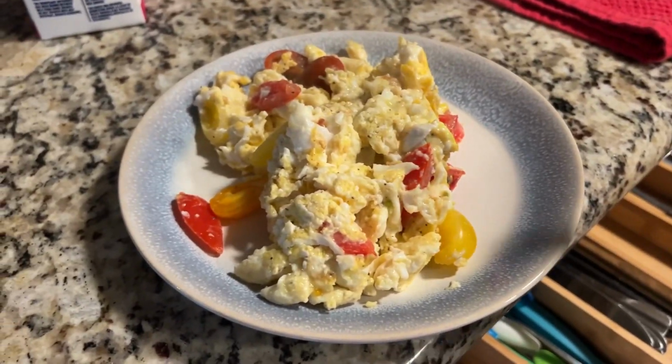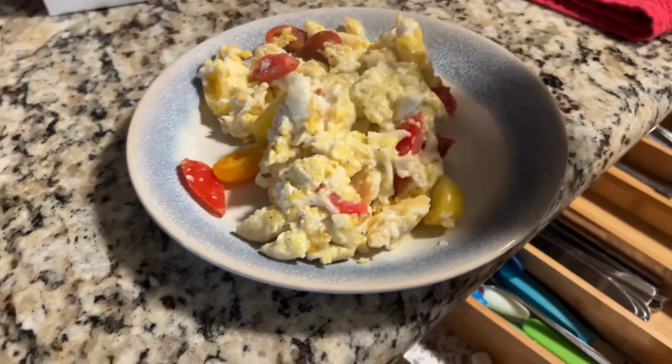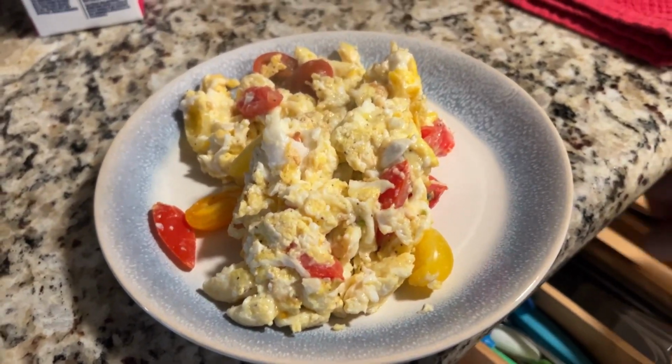Here we go, homies. 3 egg whites, 3 whole eggs, a little bit of tomatoes, drop of cheese. Happy about this.